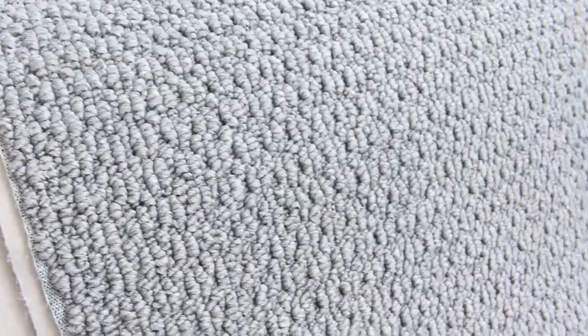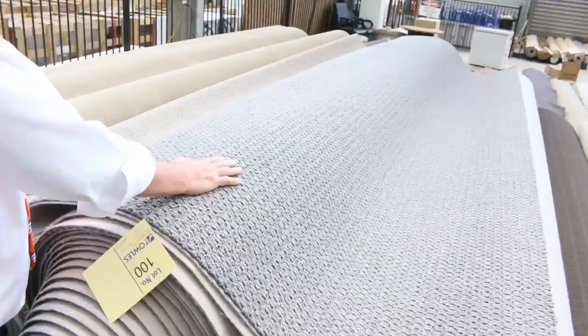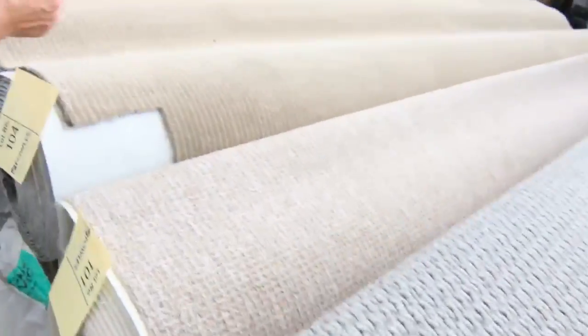More loop piles for around about that 25. Some light colour stuff again, 25. This one here is a little bit different. Lot number 100. We've got a nice chunky loop pile there. This is good hard-wearing gear, would look fantastic down. We'll sell it, whatever we can get for it. It may only sell for 25. I'm thinking around about the $30 a metre mark.